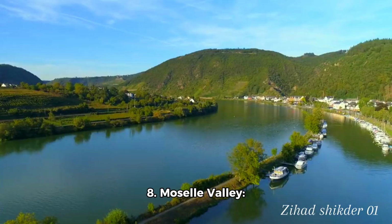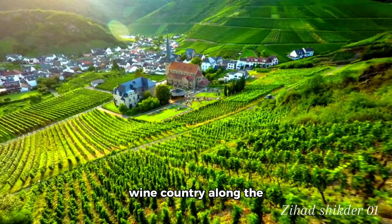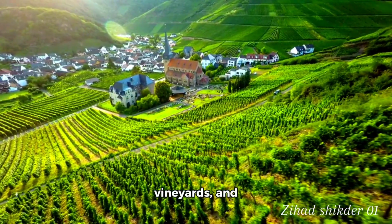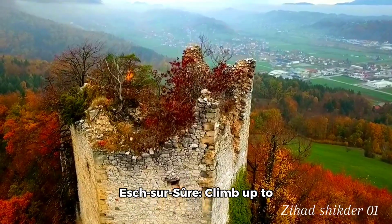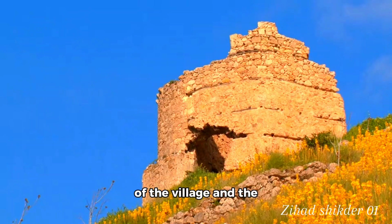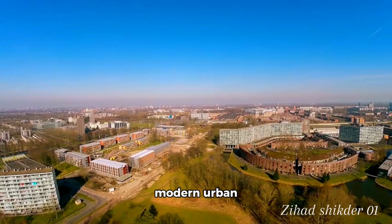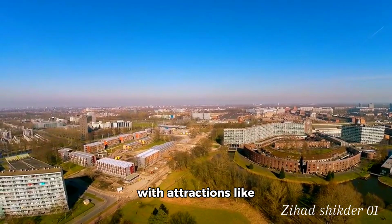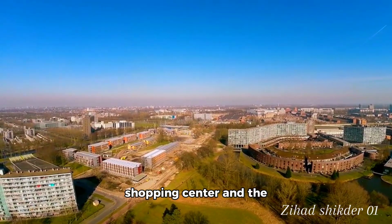8. Moselle Valley. Discover Luxembourg's wine country along the Moselle River with charming villages, vineyards, and opportunities for wine tasting. 9. Esch-sur-Sûre. Climb up to the ruins of Esch-sur-Sûre Castle for panoramic views of the village and the Upper Sûre Lake. 10. Belval. Experience the modern urban transformation of this former industrial site with attractions like the Belval Plaza Shopping Center and the Rockhal Concert Hall.